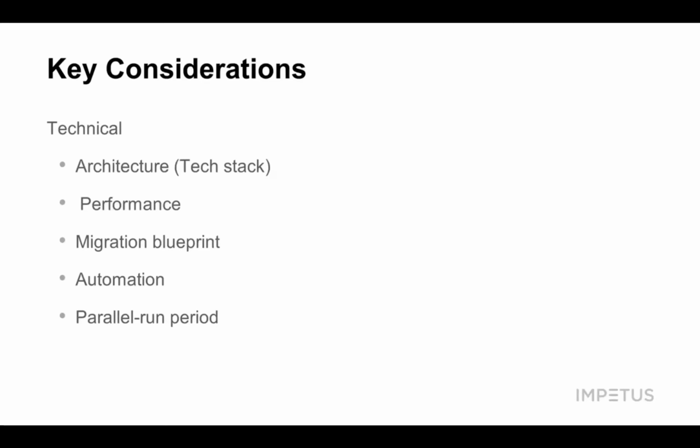On the performance side, obviously, as we move to the cloud, performance is a huge consideration because we need to make sure that the enterprise is meeting end user SLAs. I think one of the nice things about Snowflake is that ability to handle very stringent performance requirements. So both the architectural choice perspective and the performance needs of the enterprise really drive what we call a migration blueprint. To build a blueprint first, though, the enterprise really needs to understand and assess what is their current state.